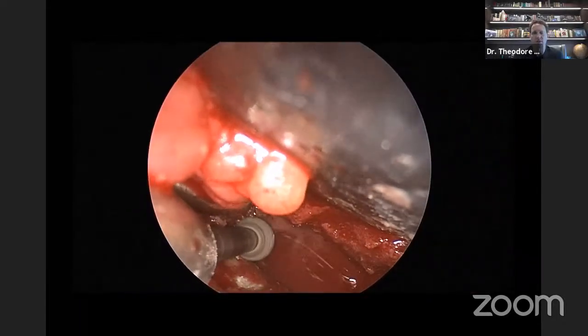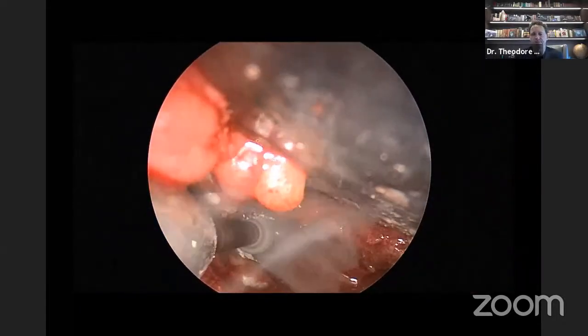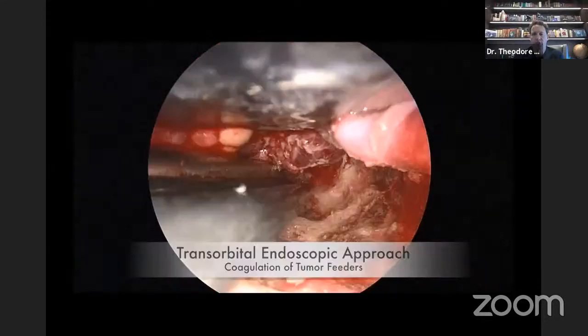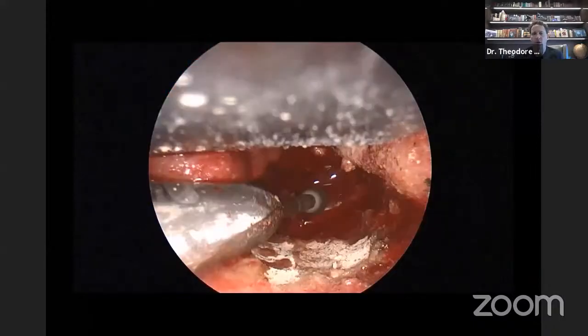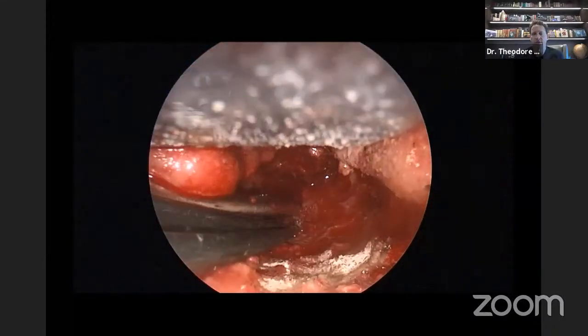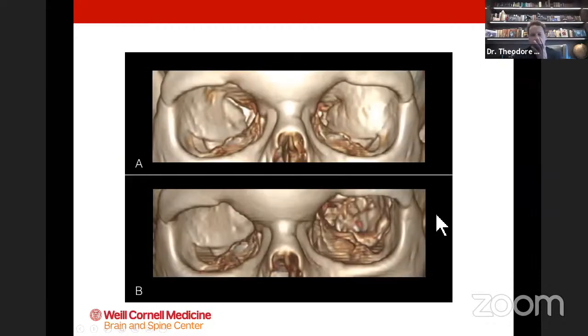Again, the video is sort of jumpy. But we retract the orbit and we're drilling out the sphenoid bone laterally. And you can drill out that sphenoid bone basically between the superior and inferior orbital fissure, all the way down to the middle fossa dura. Sorry about that video, but this shows you what it looks like afterwards with all that drilled out.